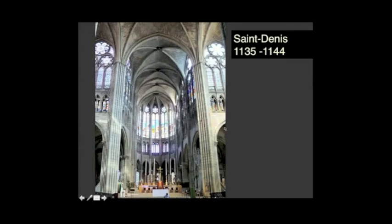This is what Saint-Denis would look like. And I have to say, this is fake Saint-Denis, and it's the real Saint-Denis, but it's a Saint-Denis that has been elaborated over time. So if you look at the size of the clerestory here, that's not original to Abbé Suger's church. That's something that got added.